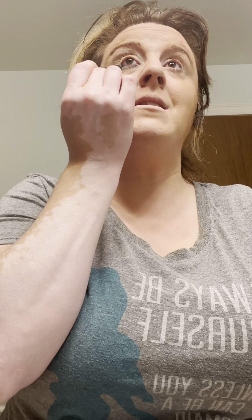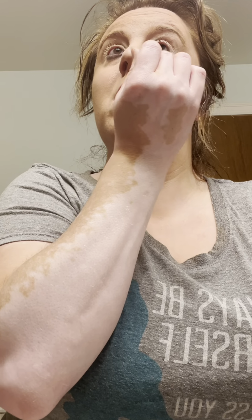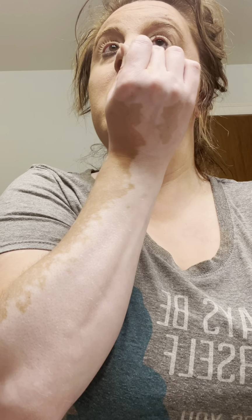So now I'm going to go in with our black eyeliner pencil, and I'm going to do eyeliner. This is smudge proof, waterproof, and it is the best eyeliner I have ever used. And it twists up, and it is amazing. Okay, now I'm going to do the top.